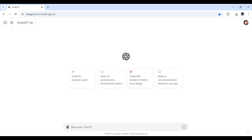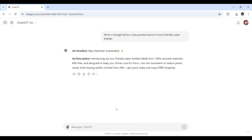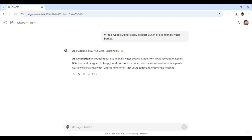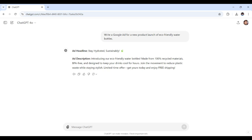Now I'll ask ChatGPT down here to write a Google ad for the launch of an eco-friendly water bottle, for instance. So here's the prompt overall. And now let's send this off. All right, within seconds, here's how ChatGPT would process and craft the ad. See? Simple as that. ChatGPT has written a concise, attention-grabbing ad that highlights the eco-friendly features of the water bottle. Now this kind of copy is really perfect for attracting clicks and driving traffic to your product page. You can tweak the copy if needed, but the bulk of the work is done for you.